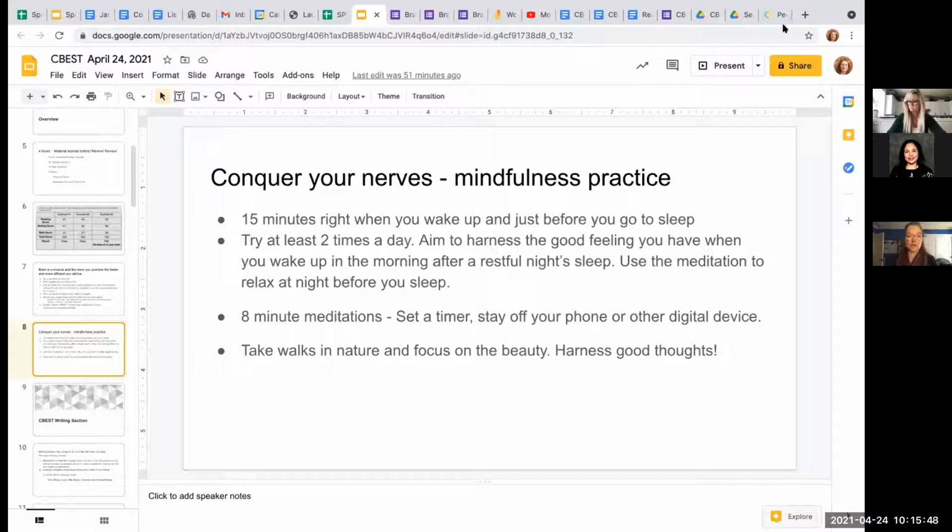The other thing is to conquer your nerves. And the only way that I know how to do this well is to practice mindfulness techniques. Take 15 minutes when you wake up and you feel calm, and just breathe and focus on how calm you feel, and use that same energy before you go to bed at night. Try to do it a couple times a day, because that gets your brain in the habit of calming yourself down. Use that time a few times during the day, because it helps you focus and learn how to regulate your nerves. And it's super important to be able to do that going into a test, because you know how you get that feeling of stressing out and your mind blanks. You don't want to go there. You want to have these tools to calm yourself down. So take walks, focus on beauty, harness good thoughts.